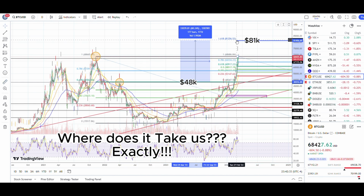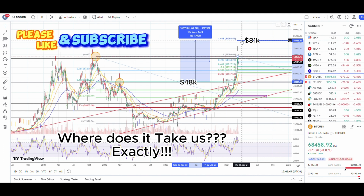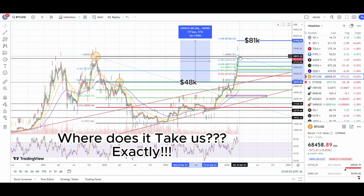So I am getting this 80k number for two reasons. First, this is the price target of this inverse head and shoulders pattern, and second, if you look at this fib extension that I have drawn around here, this is also giving me the same value of 81k level, where I see the Bitcoin price might be heading. And as long as we are able to close the candle above this 69k level of the previous all-time high, then I think there is nothing in between stopping us from reaching this level of 81k. That is where I see the price of Bitcoin heading.